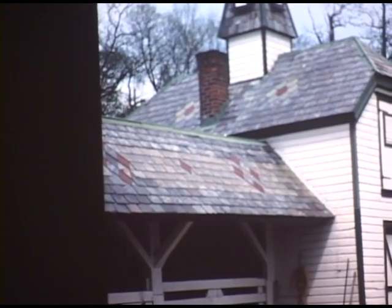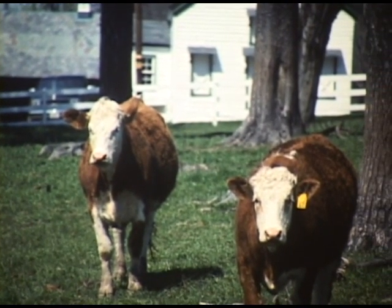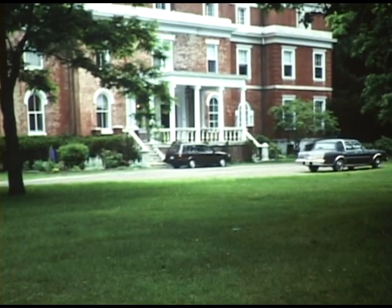Here's some of the smaller barns on the property. And here we have some of the prize cattle. I like to include them. People see me along the road shooting cows, and I just love to do that. They like to pose. They're nosy. They come right up to you.